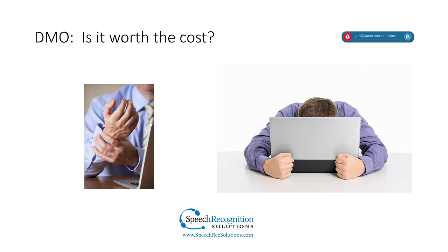In the end, you may be asking yourself, does it make sense for me to do this? Is it worth the cost? Well, what I can assure you as a regular user of DMO is that it works superbly. The question you have to ask yourself is, what toll is your current workflow taking on you, and how much are you willing to spend to simplify your documentation and improve your productivity?